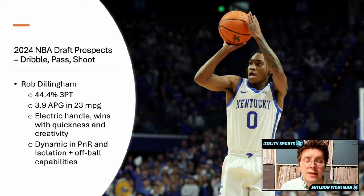I think Rob Dillingham next to Victor Wembanyama could create a really dynamic two-man game in the pick and roll. Teams at some point will be worried about Dillingham, not only his quickness coming off of screens, but his shot-making ability if you're playing drop coverage and trying to limit Victor Wembanyama by mucking up the paint. Having an elite pull-up jump shooter, someone who has a lot of upside offensively in Rob Dillingham, could make him really special.